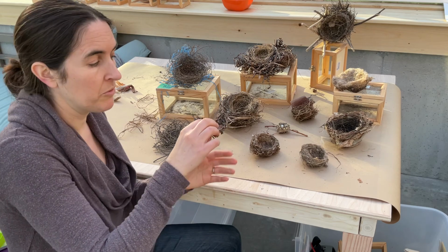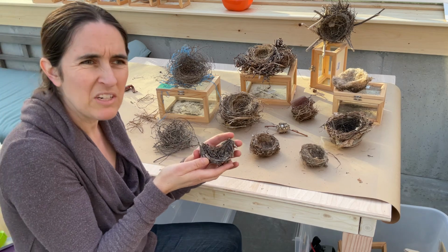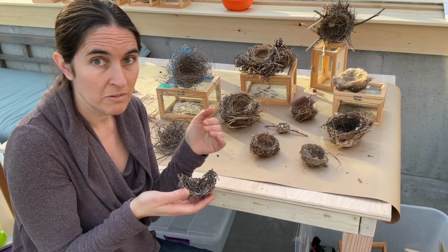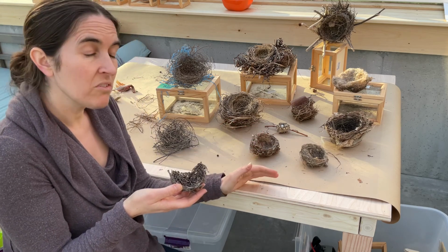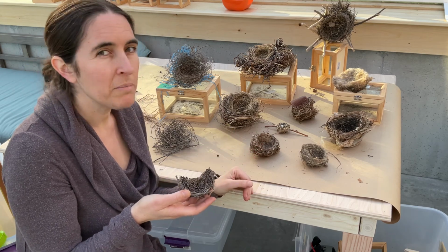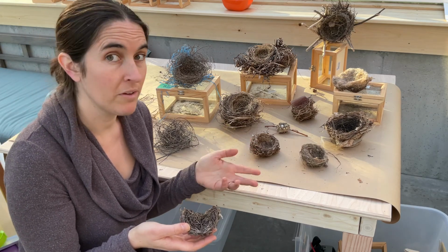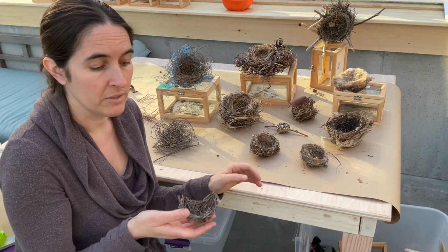This is probably the most fragile nest I have in our collection. And I should mention that if you ever find a bird nest in the wild, you should leave it there, because birds usually come back. Lots of birds use the nest again next year. And you never know if they might have more eggs later that season. So if you find a nest, probably best to leave it there. CREA has a special permit that lets us keep nests if we find them and we know they're abandoned. But for you, if you find a nest, probably just leave it there because the birds might use it again.